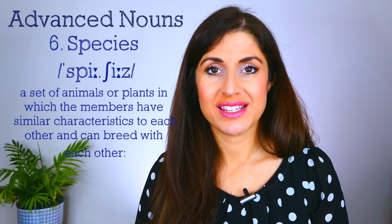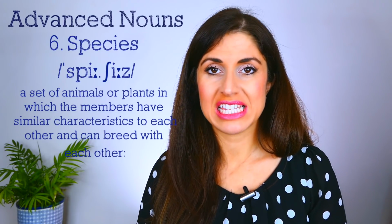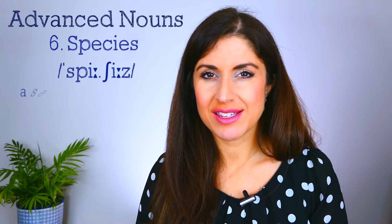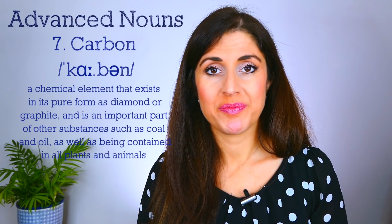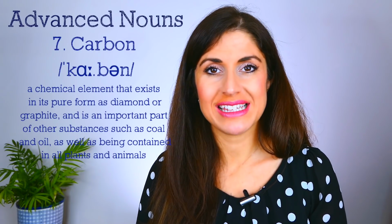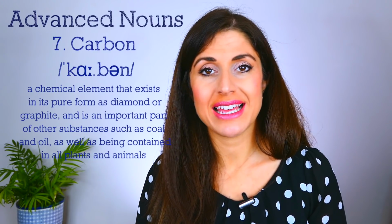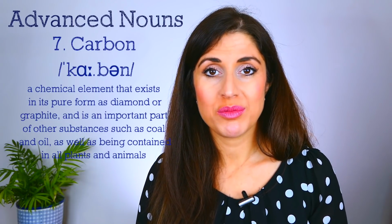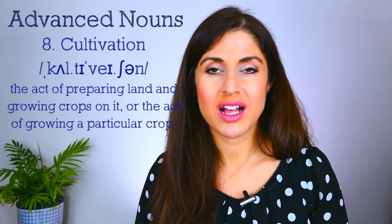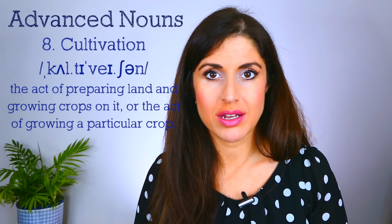Number 6, species. Species, a set or type of animals or plants in which the members have similar characteristics to each other. So as an example, cats are a species, felines. Number 7, carbon. Carbon, a chemical element that exists in its pure form as diamond or graphite, and it's an important part of other elements such as coal and oil, as well as being contained in all plants and animals. So of course, many of you have heard of carbon dioxide, the substance that is released when we burn fossil fuels. Number 8, cultivation. Cultivation, the act of preparing land for growing crops, food, plants that we can eat.